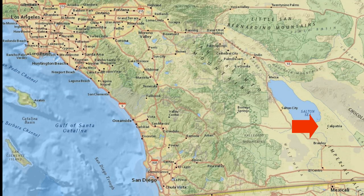Lithium Valley is located at the northern end of the Imperial Valley along the shore of the Salton Sea. It's roughly 50 miles south of the town of Indio, which is located on I-10. We will now take a look at some local geologic features, geothermal operations, induced seismicity, and lithium mining.